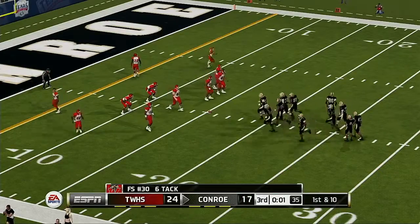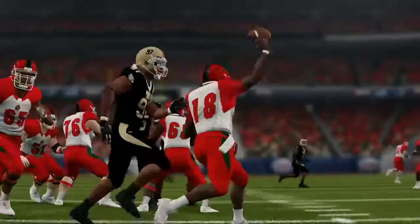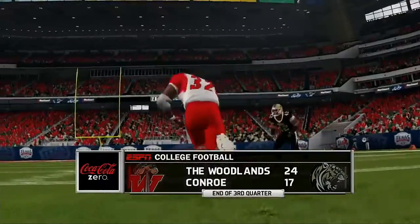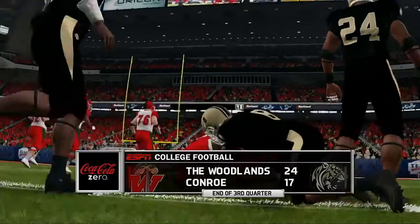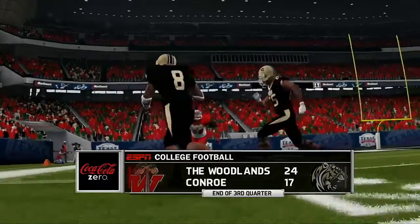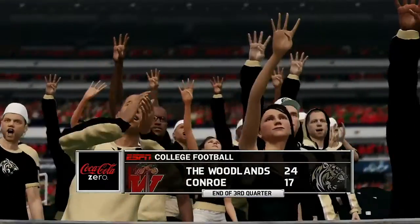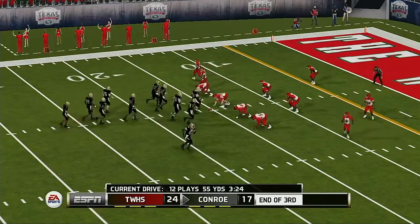You know, this offense isn't hitting a lot of big plays, but they're very, very consistent with their execution. It's putting a lot of pressure right now on this defense. A great game so far, and it looks like it'll be decided in the fourth. 24-17. Into the fourth quarter now, and we're back to the action.